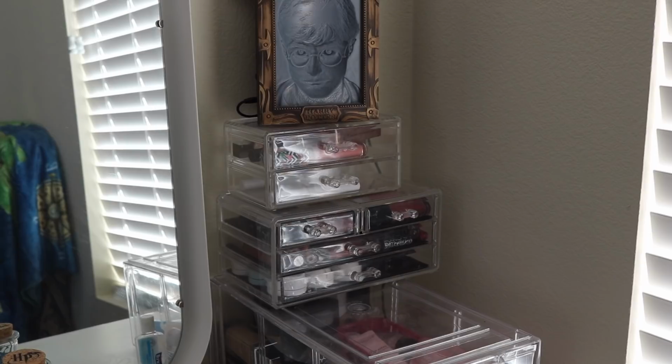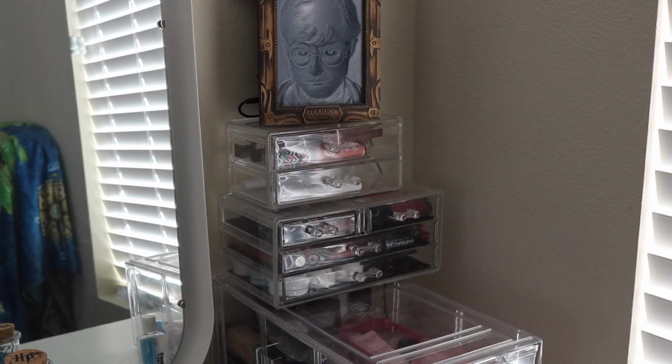So this is no longer the Finn and Jake section, as you can see. This is now the creepy Harry Potter portrait section. This is where my lipsticks, my lip glosses, and my Super Shocks live, and I did declutter some of them like I said. And then down here in this section is where my foundations, concealers, and primers are now all located. I moved those around as well.